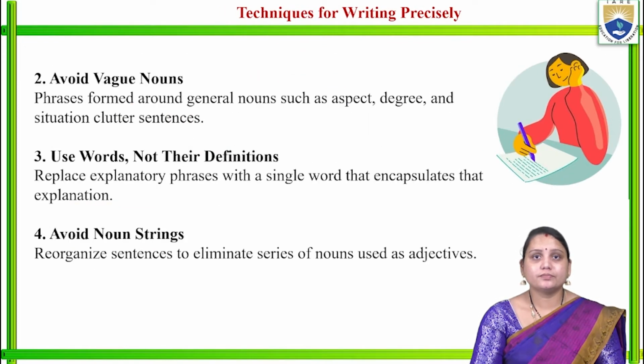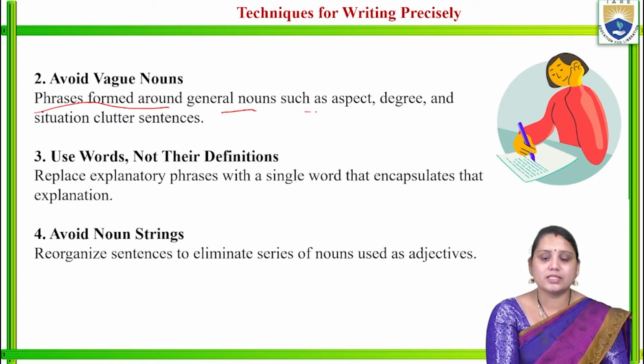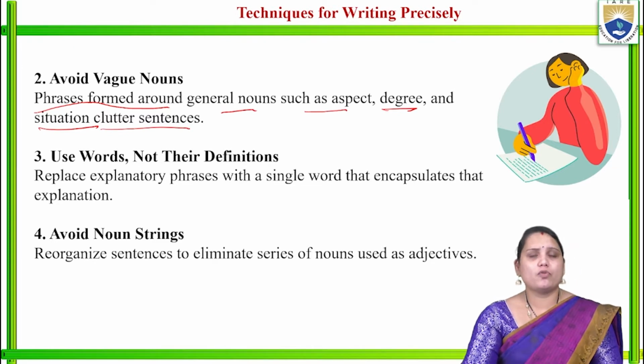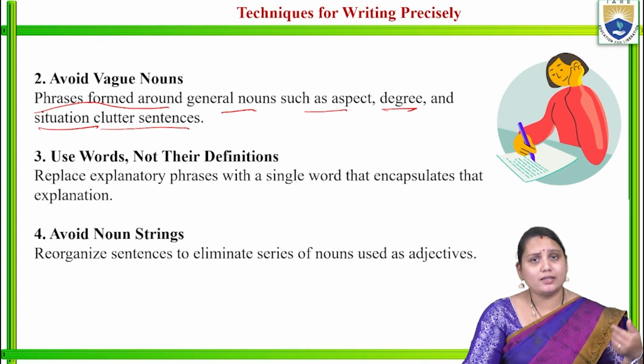Next, avoid vague forms. What is avoiding vague forms? Phrases formed around general nouns such as aspect, degree, situation clutter sentences. That is, avoid vague forms. You are not going to write complex sentences which add vagueness to your writing.